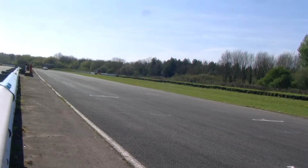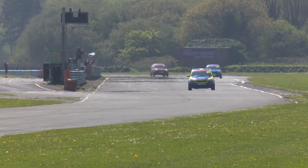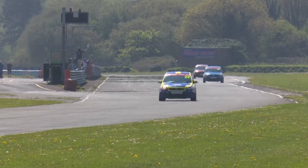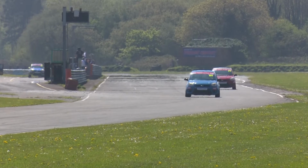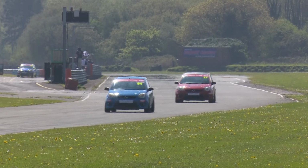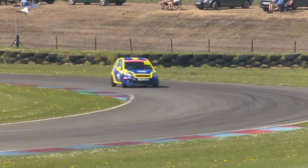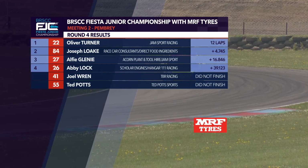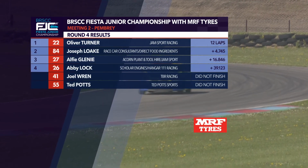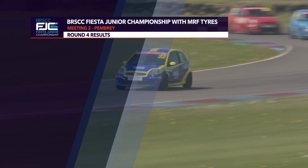It's a perfect sweep through Honda Curve and to come down towards the checkered flag to win round 4 of the championship, a third win of the year for Ollie Turner. Joseph Loke is impressive on his debut and takes second. Alfie Glennie grabs another podium and secures second in the championship table with third place, and it's going to be Abby Locke who will take fourth position in the 26 car. Confirmation of the result: Turner, Loke, Glennie and Locke. Hard lines to Joel Wren and Ted Potts. They'll be back at Cadwell Park. Fastest lap of the race to Joel Wren.